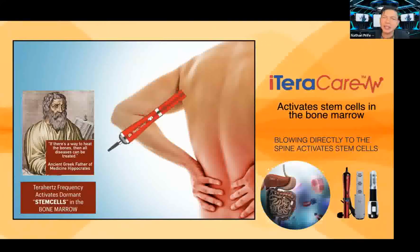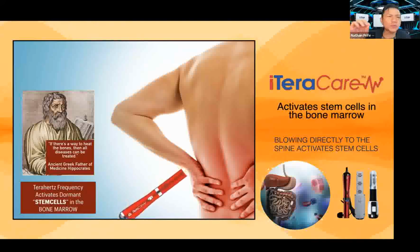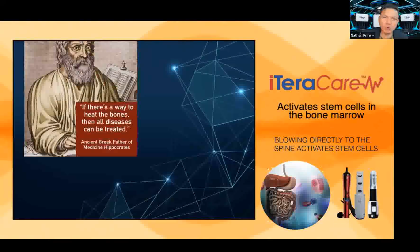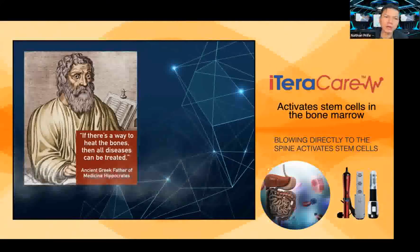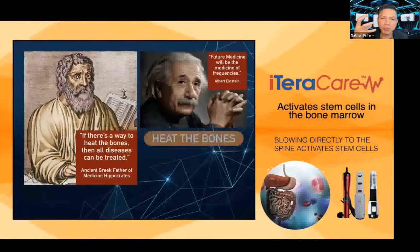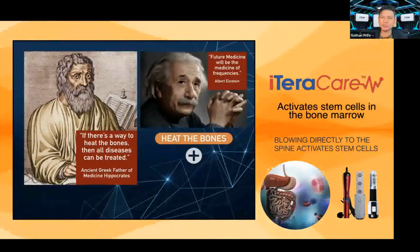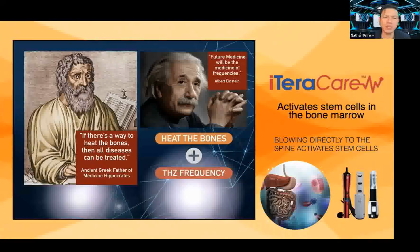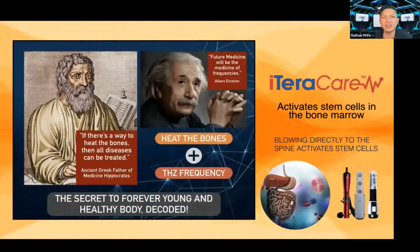Blowing on my spine. Now, again, if you blow this on your spine, this is what Hippocrates said. If there's a way to hit that bone, stimulate that stem cells in the bone, because he was talking about bones. The bone, the spine, the bone marrow has stem cells. You stimulate that using frequency, as Albert Einstein said. Ladies and gentlemen, you stimulate the flow or the production of stem cells in your body. We have decoded something huge here. You're going to be young and healthier every single time. So use this on your spine for stem cells.